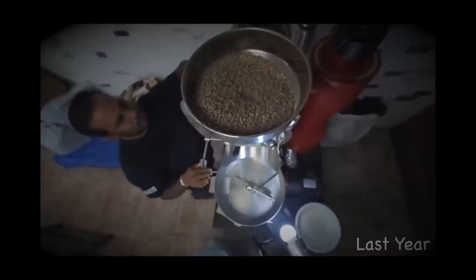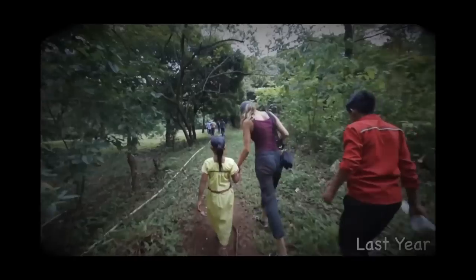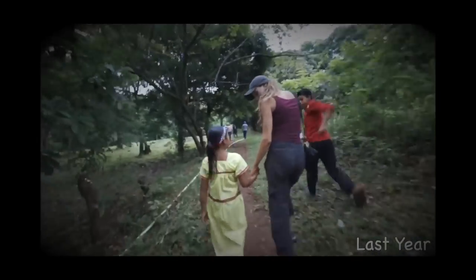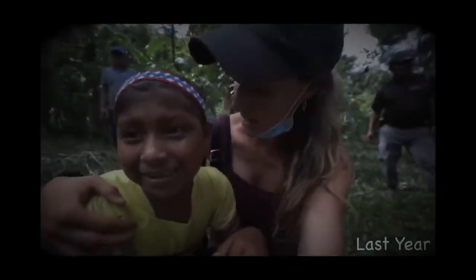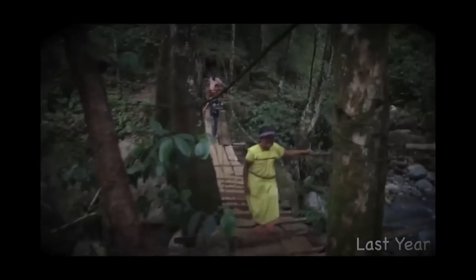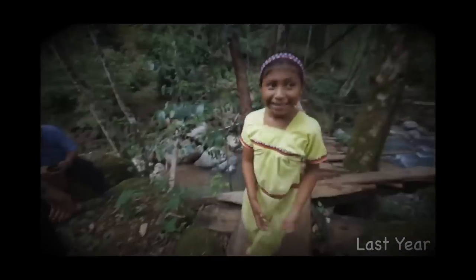We bought their whole year's harvest and brought it back to our lab and roasted it and shipped it out. And the coffee was called La Niña, because there was this little girl that was a part of this family that was just so inspirational for us. At the time, Kaylee was pregnant, and she played such a big role, because we almost saw her as our baby that was to be. We just started thinking about our child that was gonna come.